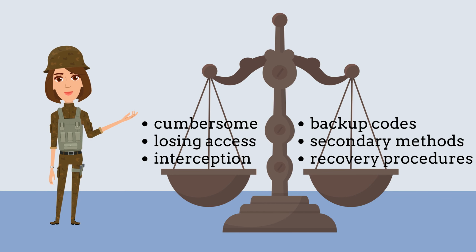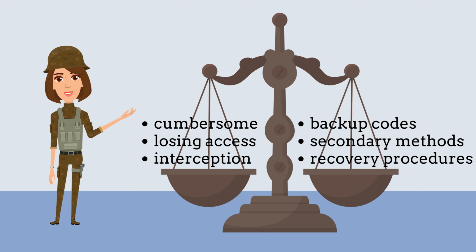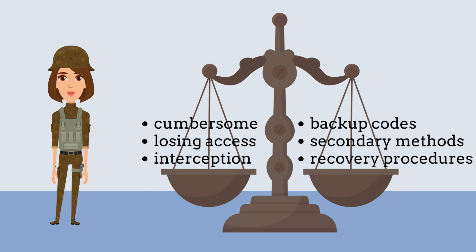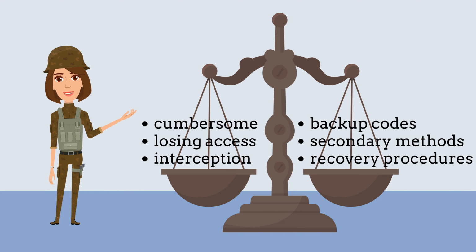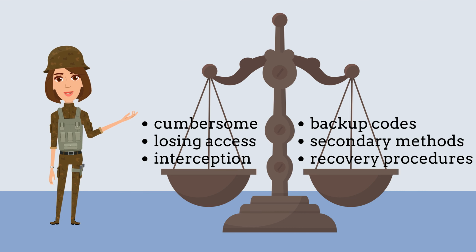While MFA is a bulwark of digital security, like all systems, it isn't without challenges. Some users find it cumbersome to juggle multiple authentication methods, while others worry about losing access to their accounts if they misplace their authentication device. There's also the matter of MFA methods being targeted directly, like intercepting SMS codes or replicating fingerprints.